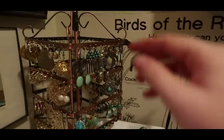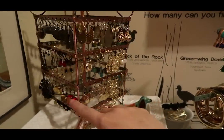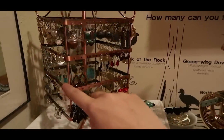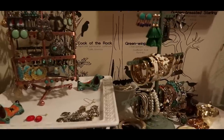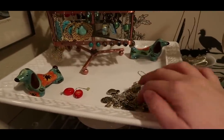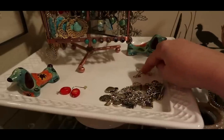And then over here I have all of my other earrings on display. I just went through my closet yesterday and today and cleaned some things out for Goodwill. I'm pretty good about doing that. I don't get super attached to things. Some things I do. This is my charm bracelet, so I have to have that out so I remember to wear it. And this bracelet I meant to put away.